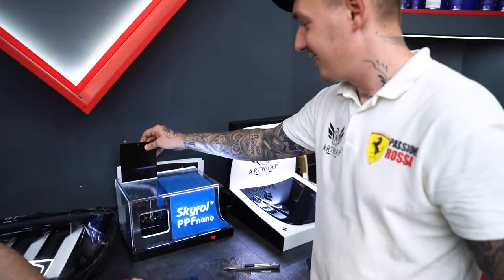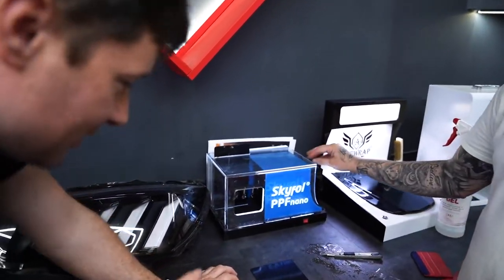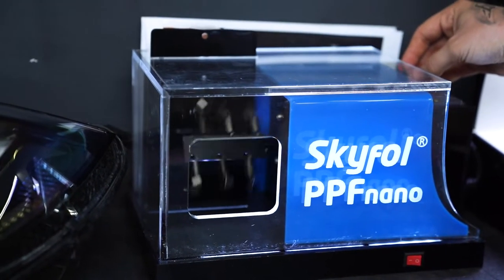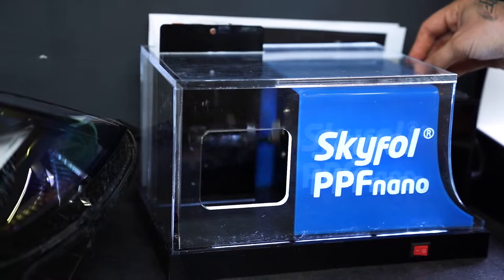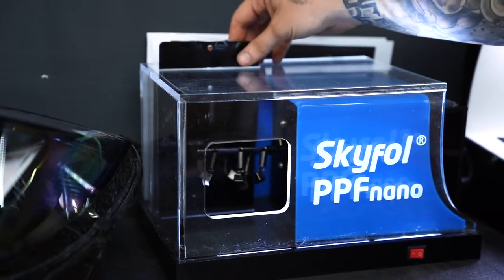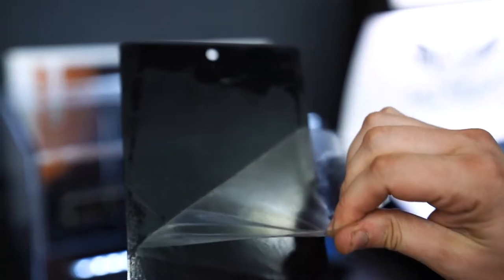Okay, now we have paint protection film on this plate. And let's... Can I put a finger there? No. Don't. How it looks. Of course, let's take it off.